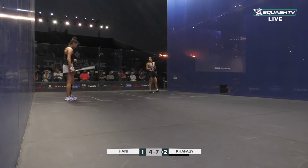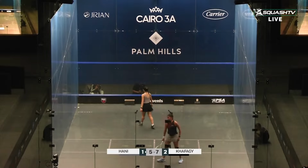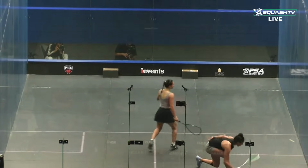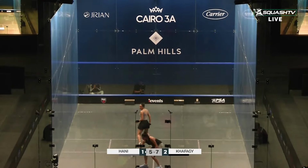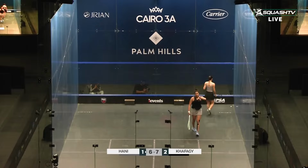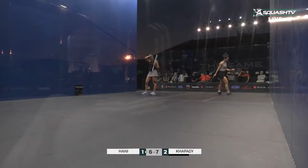So the familiar pattern just seems to repeat itself. 7-4. Mid-stage of this game, Khafagy's taking control. That's good width and depth there from Hany. Left to right. Just looked a little bit sluggish there, Khafagy. And out, 5-7. Nice touch. There's a fist pump. It was a lovely touch there from Hany. She just softened it a little bit more than she usually does, or from what I've seen in this match anyway.